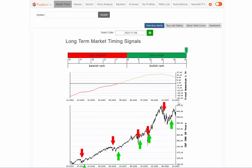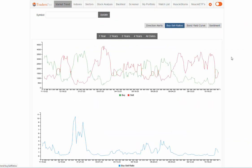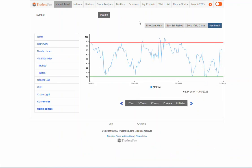And let's take a look at buy-sell ratio. Actually moved back to less than 1.87. Not surprising with a little volatility right here. We'll watch to see how things end up progressing today. There are a few other charts here that I want to go through and show you. The sentiment here also pulling back.